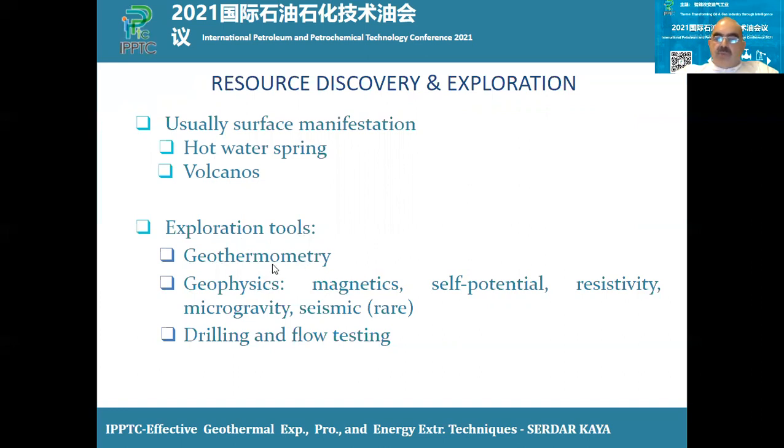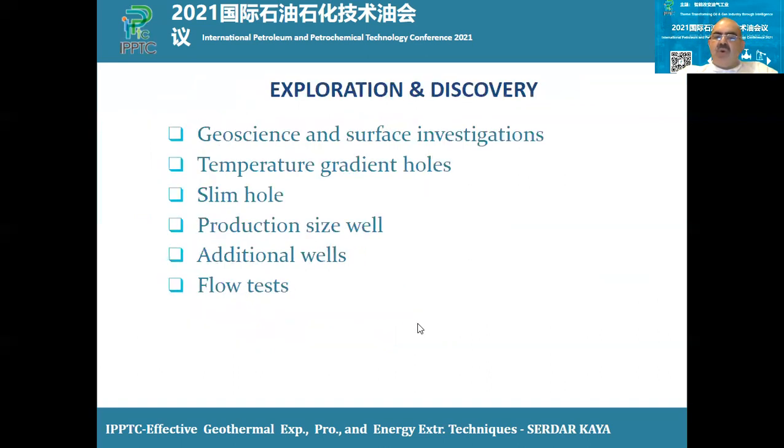So we use geothermometry and geophysical techniques like magnetics, self-potential, resistivity, microgravity, seismic. All the oil and gas exploration techniques can help us also here to identify the reservoir. Geoscience and surface investigation, temperature gradient. As I say, you never know before you're drilling. Whatever the geophysical, geological exploration techniques, they tell indirectly or directly the parameters. However, the absolute result is obtained by drilling.